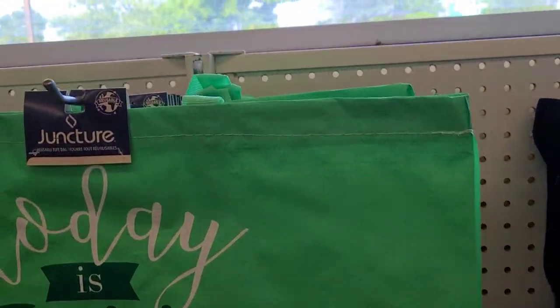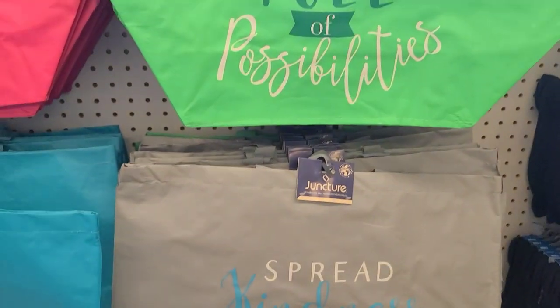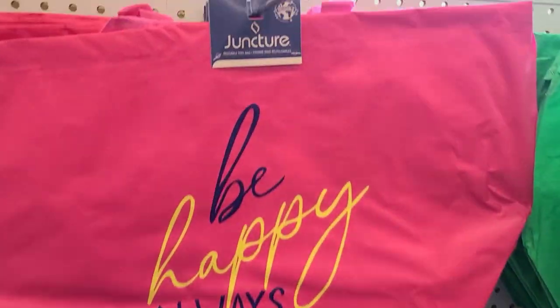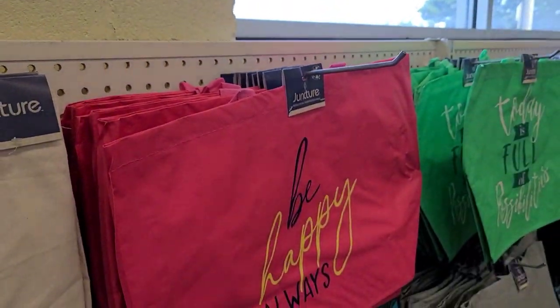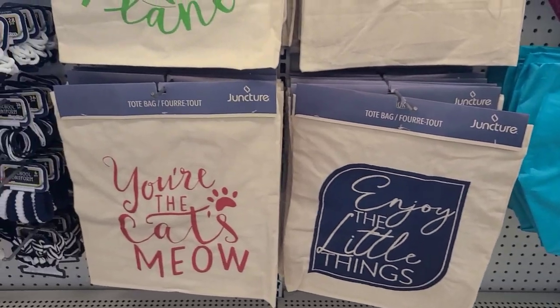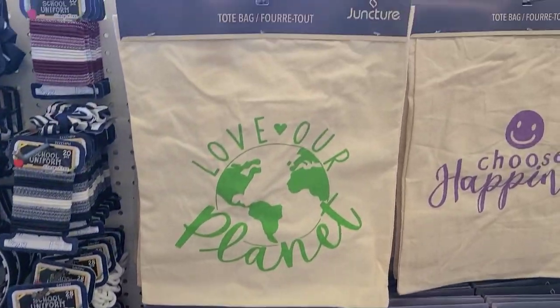And here we got the bags, and this one says today is full of possibilities. And the other one on the bottom is spread kindness. Then this one is make your dreams happen, be happy. And this other one that's canvas looking is choose happiness. And then the other one says enjoy the little things, and you are the cat's meow. That's cute. Love our planet.